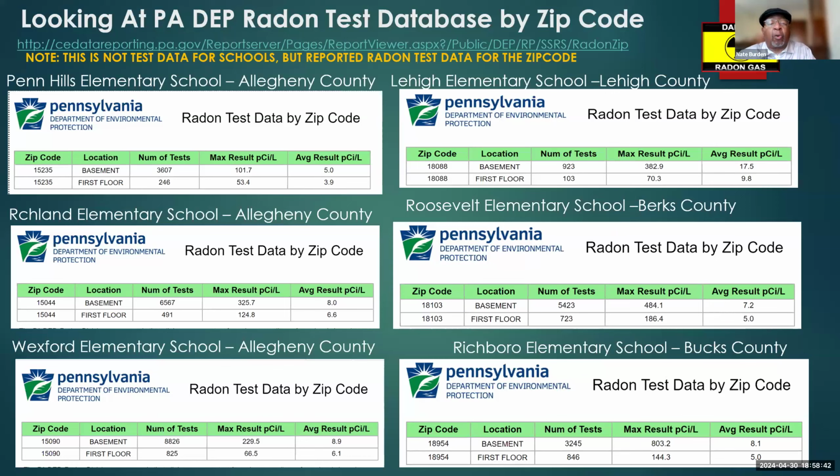Now, let me give you a little bit more. This is my 101 course on radon, so it's not just about radon as a radioactive gas. I want to give you the overview for Pennsylvania. Look at Penn Hills Elementary School in Allegheny County. There have been 3,607 tests reported to the Pennsylvania DEP. The highest level reported to DEP is 101.7 picocuries per liter. Remember, the action level is 4. That gives you a general idea that there are elevated radon levels in Allegheny County.